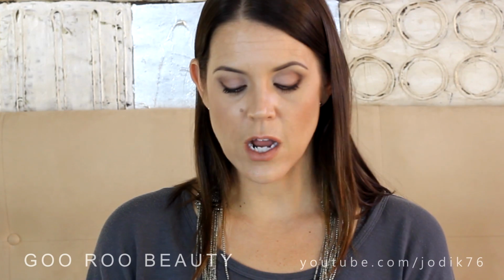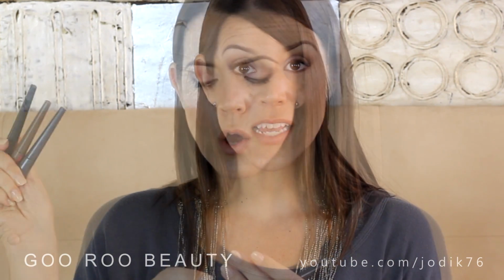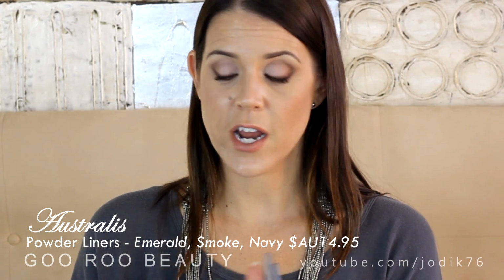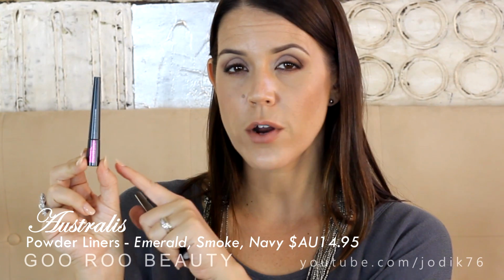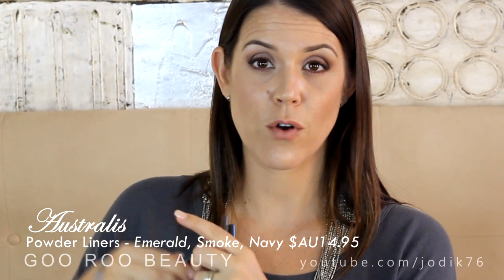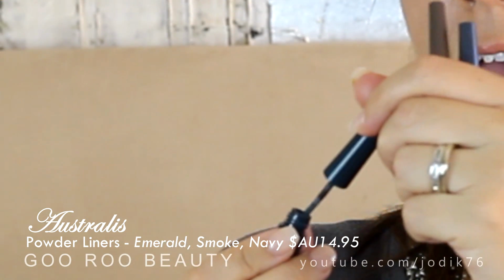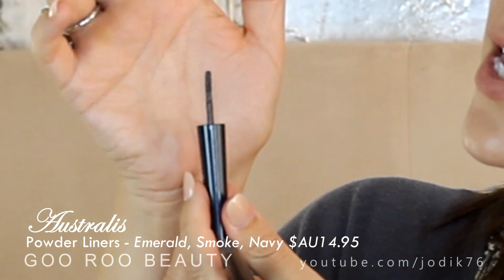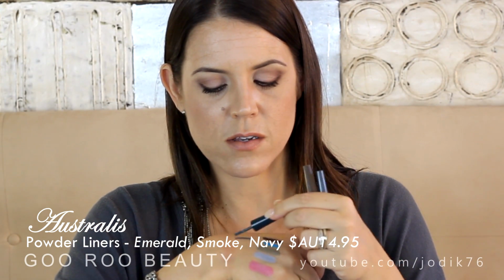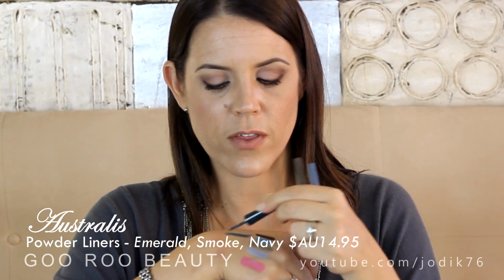Last bunch of products that I was sent were from Australis, called their powder liners, and they sent me 3 shades of these powder liners, just like the Max Factor product that I showed you. These are a little pot of loose powder, and you basically shake it to distribute the powder over the applicator. Then when you take out the applicator, this applicator is thinner than the Max Factor one, and basically the idea is that you just line your eyes under or over the top with it.